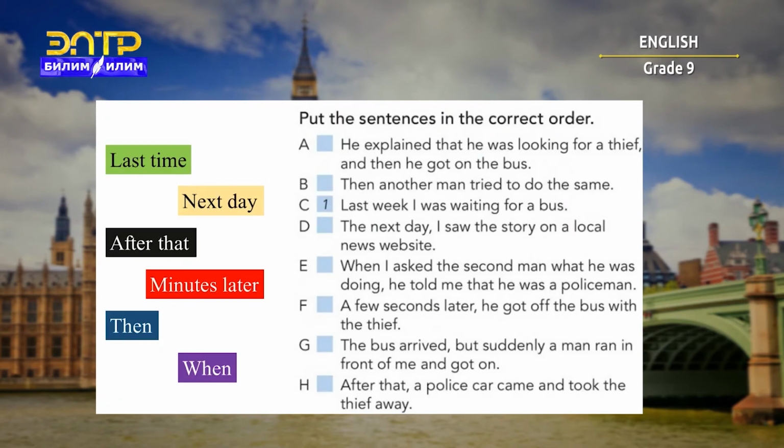Now, I want you to put the sentence in the correct order. Like first, last week I was waiting for a bus, and 2, 3, 4. Please do it now. You will have 1 minute.